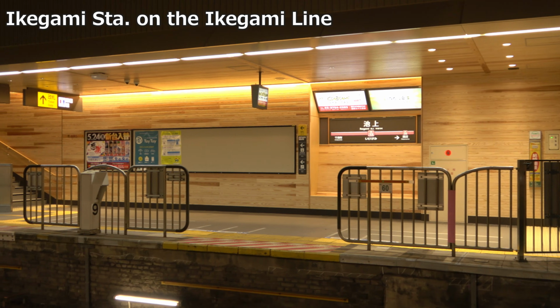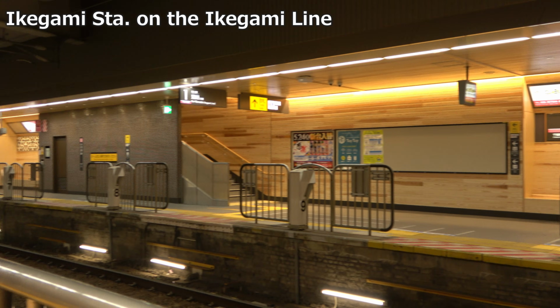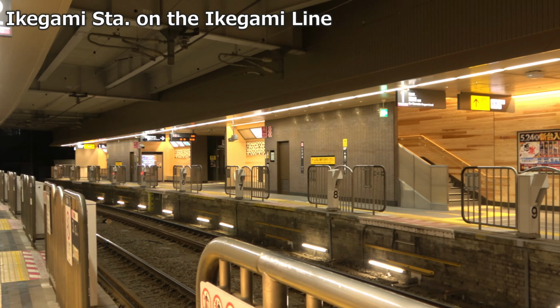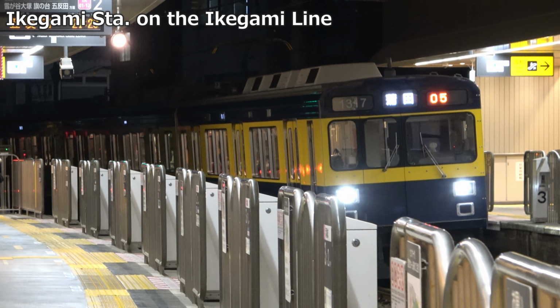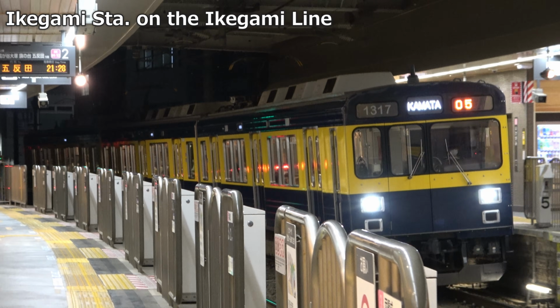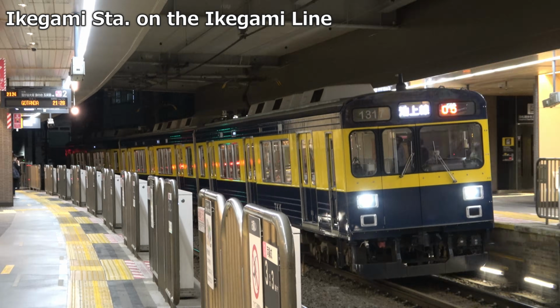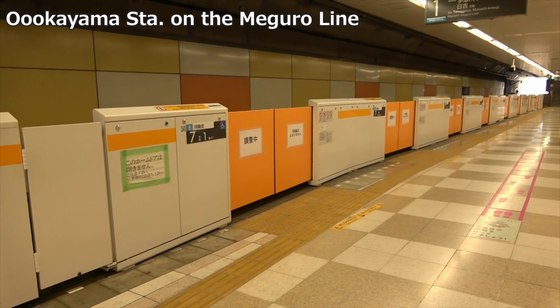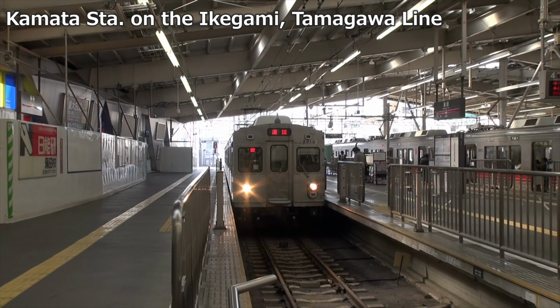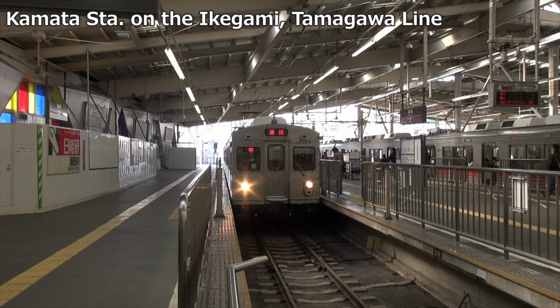Meanwhile, other lines such as the Ikegami Line had sensor-equipped fixed platform gates installed in 1998. The sensors detect obstacles and provide warnings or trigger an emergency stop of the train. Among the former same line stations, the Megure Line, separated in 2000, had platform screen doors installed, while the Tamagawa Line had fixed platform gates.